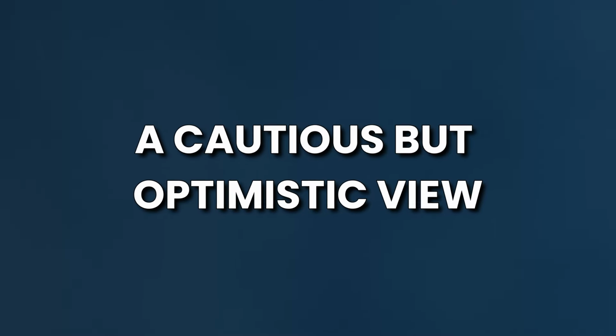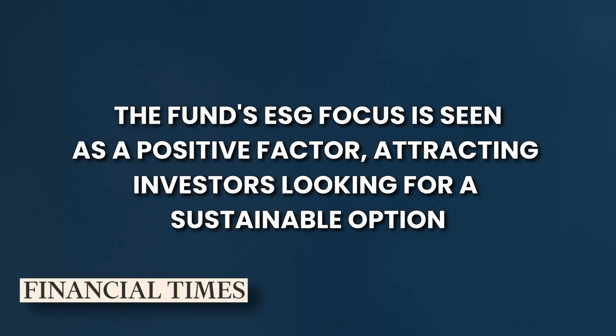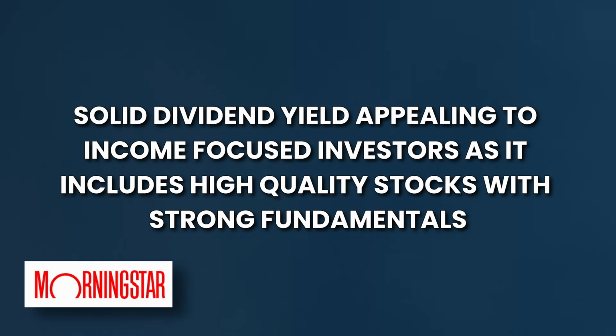And what are the analysts saying about the prospects for this one in 2025? Well, analysts have a cautiously optimistic view about this fund for this year, with markets.ft.com stating that the fund's ESG focus is seen as a positive factor, attracting investors who are looking for sustainable investment options. And Morningstar.com suggests that the ETF's solid dividend yield is appealing to income-focused investors, especially as it includes high-quality stocks with strong fundamentals, which can provide stability and potential for long-term growth.